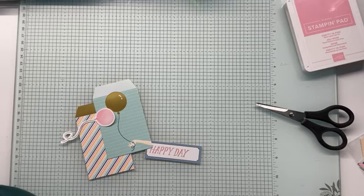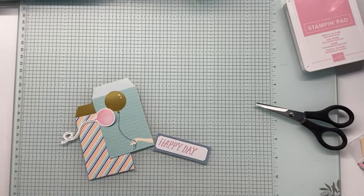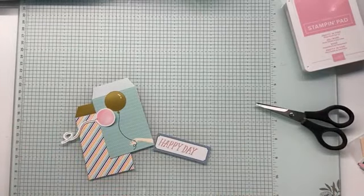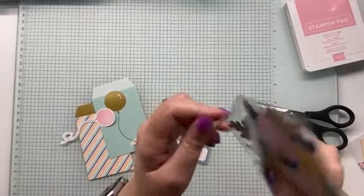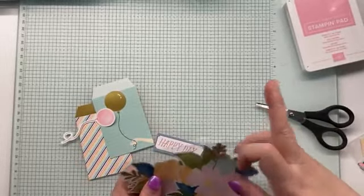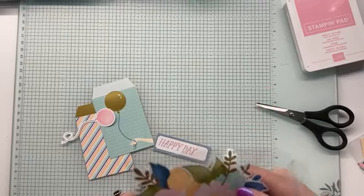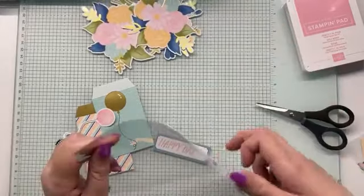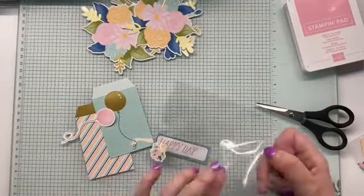Now, I think I will put a little floral on the end here. And I've got a whole heap of them right at the bottom here. So let's see if I can shake. It's probably not going to work. No, these are way too clipped in.